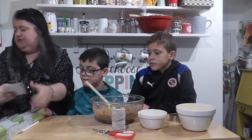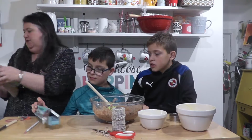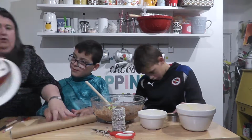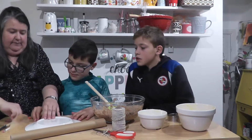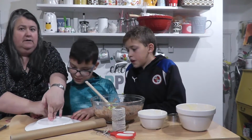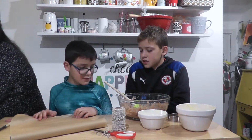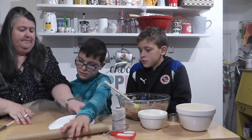So you need to cut 2 circles. Depending if you're good at cutting circles freehand, you can, or because we've got 2 different sized bowls, you can just trace around the plate. So we just lay that down, and you're going to trace round that plate like that. Then use the scissors to cut it, and then we're going to do a smaller one as well.